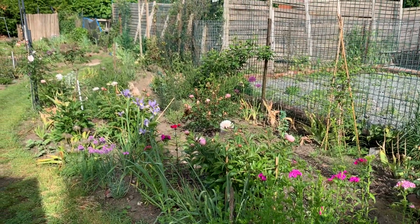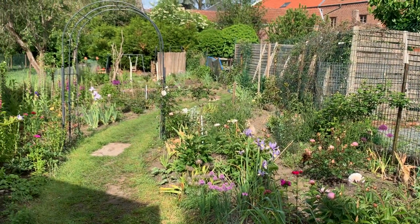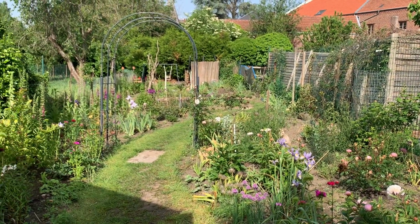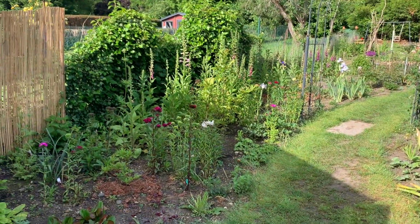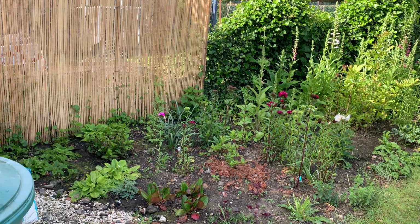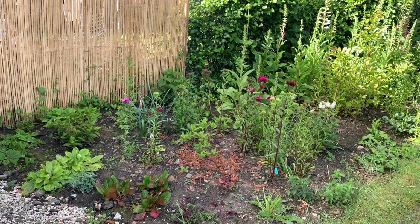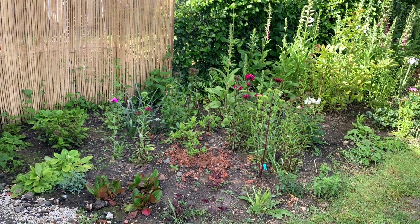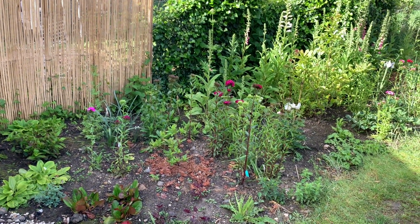Then you see my roses, peonies and companion plantings, and rose arch, and here a little bit of a shady part of the garden. Well, it's shady in the morning at least. And there are my hydrangeas, magnolia and azalea, which aren't currently in flower. Now let's take a closer look.